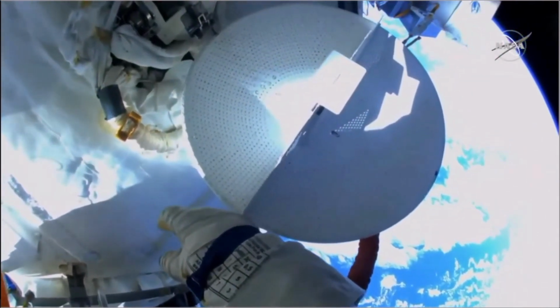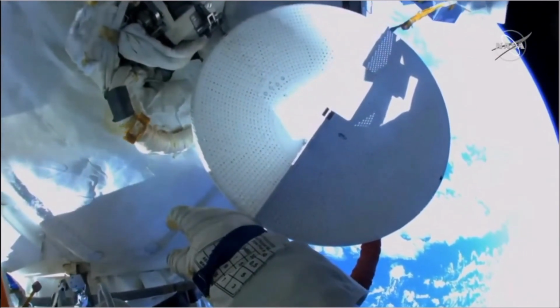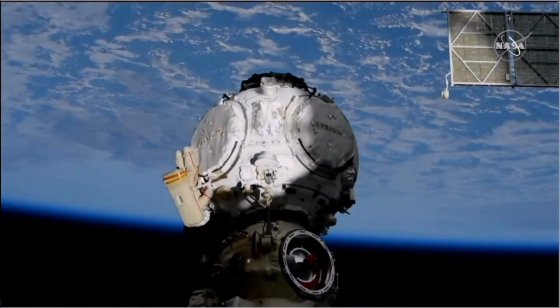I secured them on the retractable tether. So I'm removing the cable ties or wire ties.